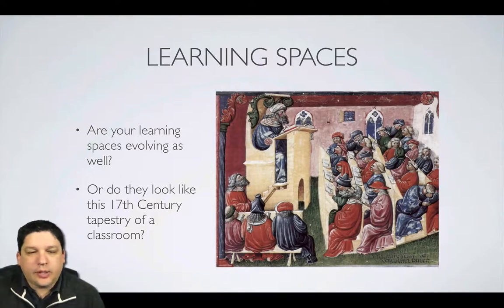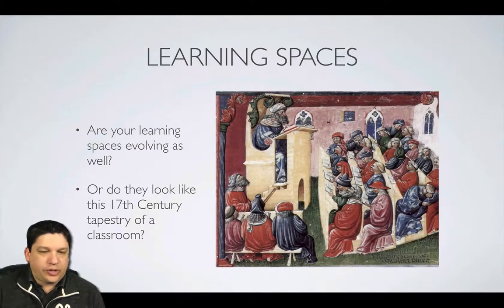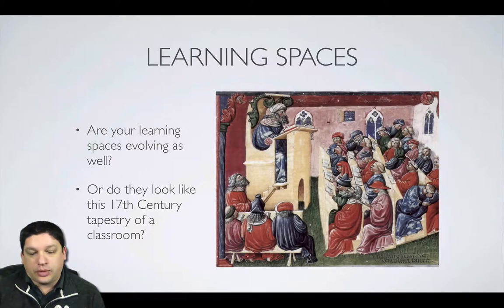So one of the other things that we talked about with the idea of tradigital learning is you have to create some of those groups to be able to do station rotation. So we really talked about learning spaces and what does your classroom look like? And is your classroom set up to be able to do tradigital learning?